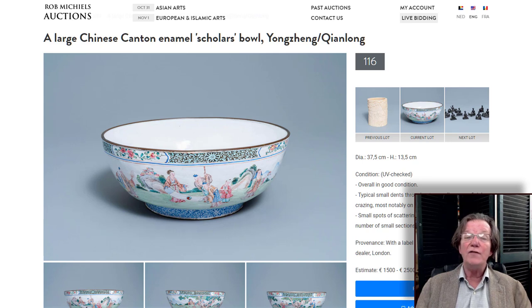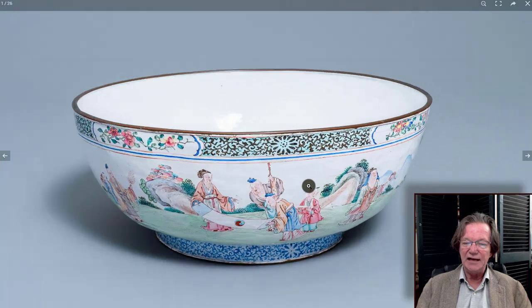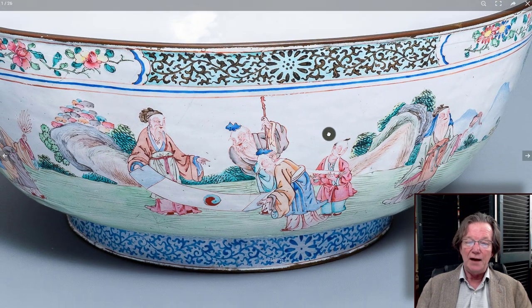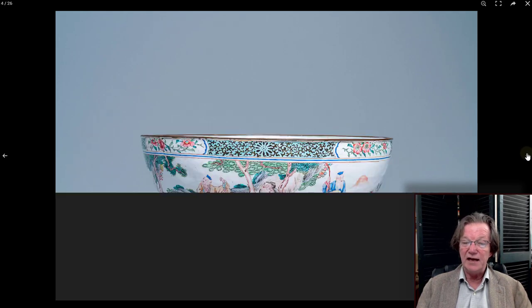Okay, and now over here, the large one. This is big for Canton enamel, 18th century, Yongzheng to Qianlong period. It's a big piece, about 15 inches in diameter. It's a punch bowl, beautifully decorated, with nicely done figures. The scholars reading the scrolls. This is a scene that is repeated often on Chinese porcelain, but here it is in Canton enamel.